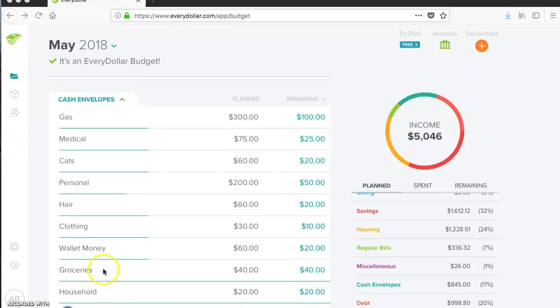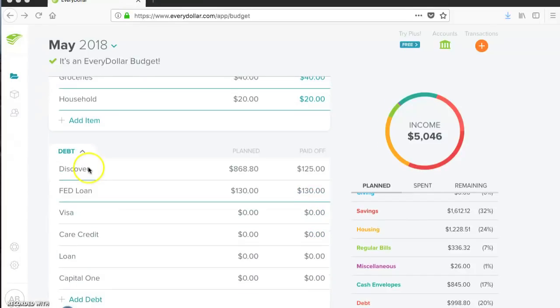So that all goes to groceries and household, which is why I only put this in here when my personal paycheck is enough to add to it a little bit. And then the debt is the same, where I have my paid off debts down here at the bottom from my first snowball item of the Visa, and then the Care Credit, the credit union loan, and the Capital One that I paid off, and then up here are my current ones that I'm working on, the Discover and the Fend loan.